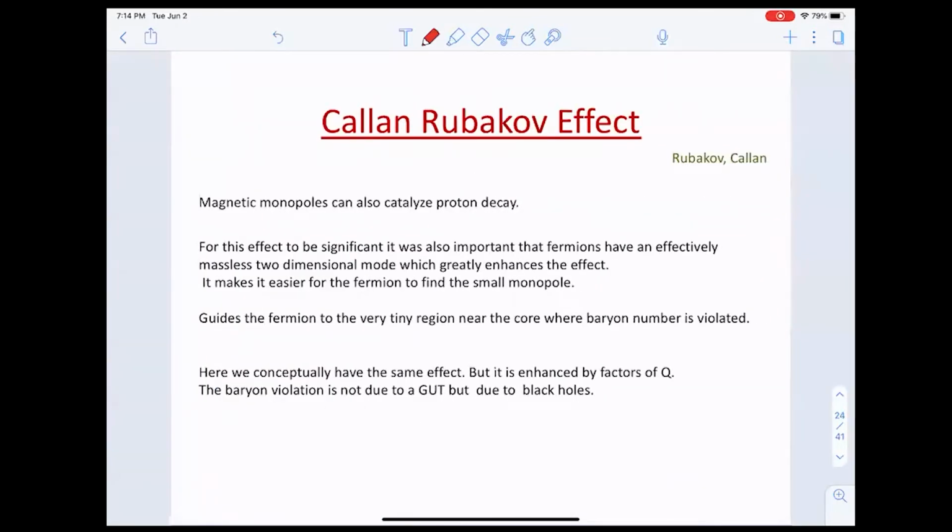Now, this can be compared and contrasted to the usual Callan-Rubakov effect. I remind you that magnetic monopoles can also catalyze proton decay. That's roughly because at the very core of the monopole, you essentially restore the full SU(5) symmetry. For this effect to be important, it was also important that the fermions effectively behave like two-dimensional massless fields. There is a particular mode of the fermions, sometimes called an S-wave, which behaves as a two-dimensional massless field and can get to the center of the monopole.